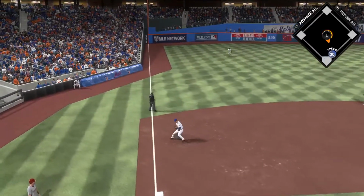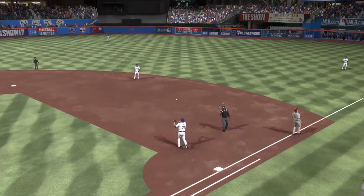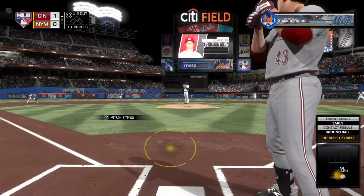Rounded down the third baseline. Flores has it. Throw in time at first for out number two. And that brings up Scott Schebler. He'll work on keeping this top of the second alive.